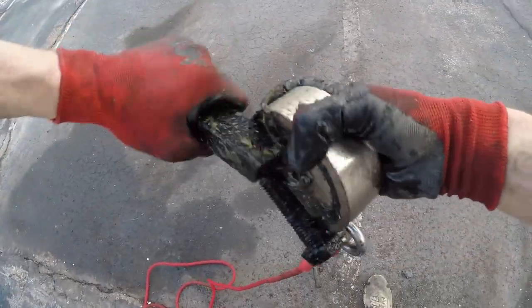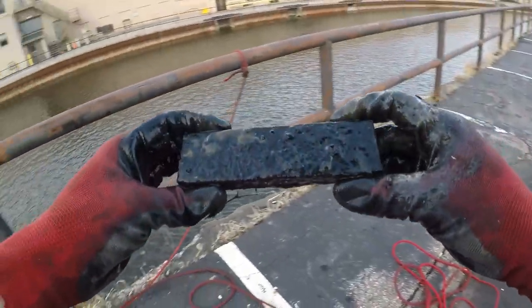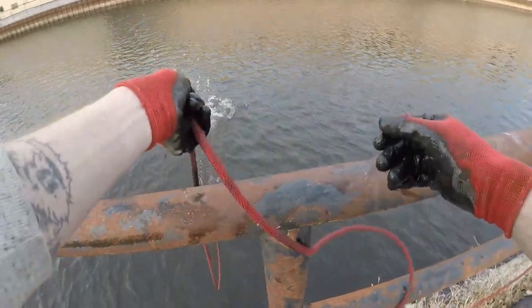Another bolt and another random piece of steel, you guys. Wow, there is some weird stuff in here. This spot is so crazy, you guys. What is going on?